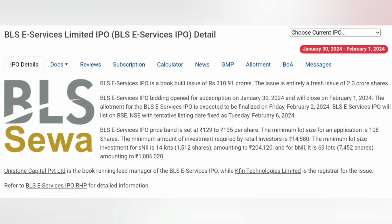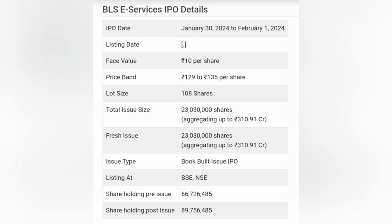The first IPO is BLS-E Services Limited IPO. The company has kept face value of 10 rupees per share. The price band of this IPO is fixed at the price of 129 rupees to 135 rupees. So we should apply for this IPO at cutoff price, which is 135 rupees. Single lot of this IPO is consisting of 108 shares. Total issue size of this IPO is 310.91 crore rupees. And this is fully fresh issue IPO. It is main board IPO and it will get listed on both BSE and NSE.